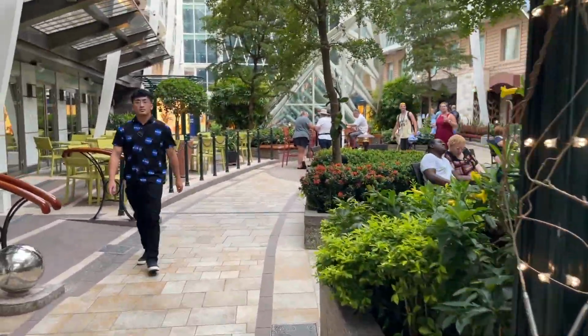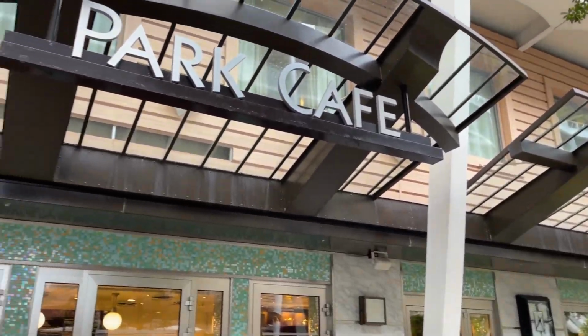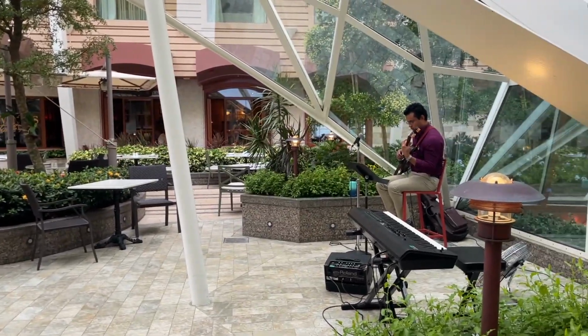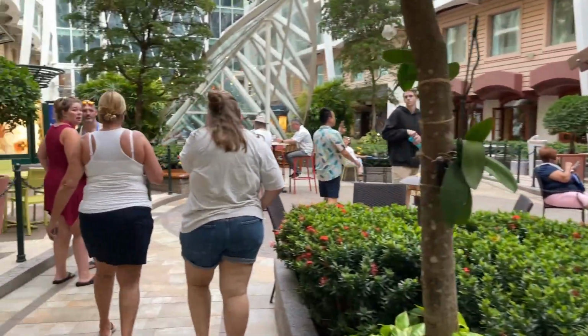Up next is Park Cafe. I've eaten here a few times throughout my travels on Allure, and this complimentary cafe is perfect for grabbing a bite to eat. They serve fresh paninis, fruit, veggies, chips, as well as a salad bar and desserts.